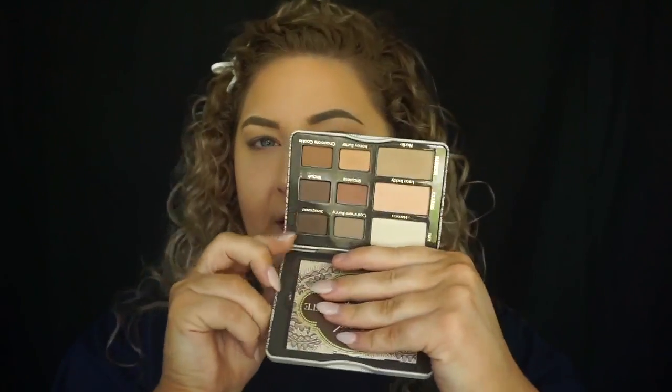Okay, so moving on to my eyes. I'm gonna go to work after this, so this is literally what I do almost every day. I'm gonna take the Too Faced Natural Matte Palette. It looks like this. Alex got me this for Christmas. It has very neutral shades. I really have been liking just warm eyes. So I'm gonna take this bottom one right here in honey butter.